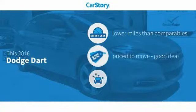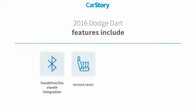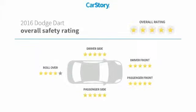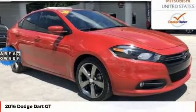Car Story research indicates this vehicle as having lower miles with less wear and tear, a good deal, and loaded with features. Features also include heated seats, rear view camera, hands-free Bluetooth integration. With these ratings, make a great choice today with the 2016 Dart.